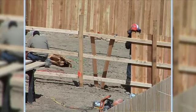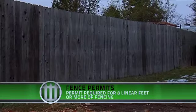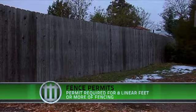Awesome! Another property code relates to fences. A fence permit is required if you are building a new fence or replacing 8 linear feet or more of fencing.